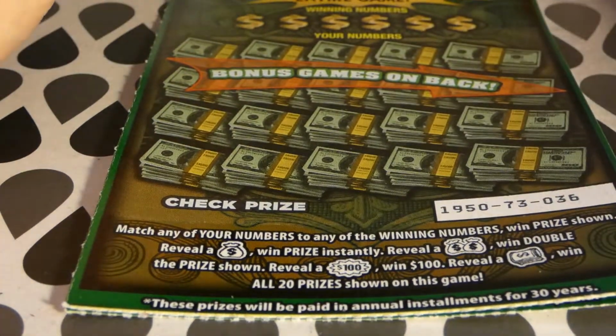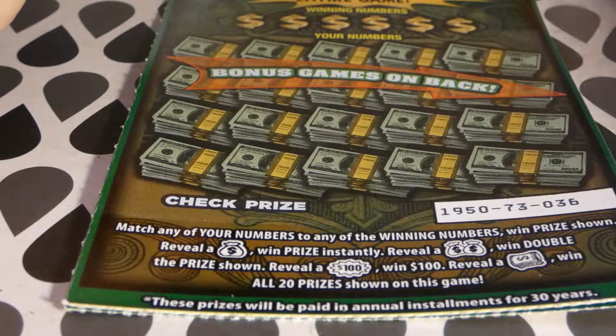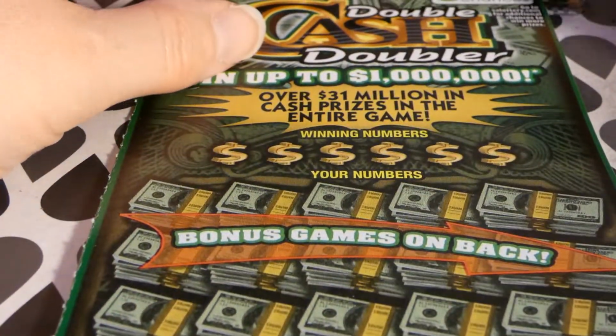So you match any of your numbers to the winning number, win the prize shown. A sack of cash wins that prize instantly. A double sack of cash wins double the prize. A $100 burst wins $100. A roll of cash wins all 20 prizes. So let's see what we can do.